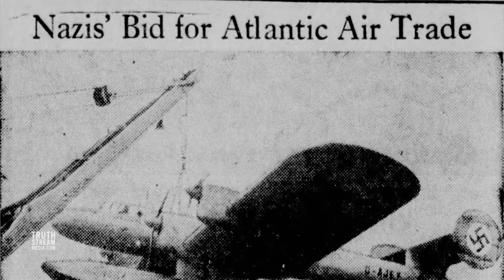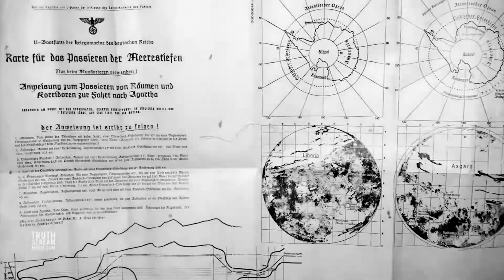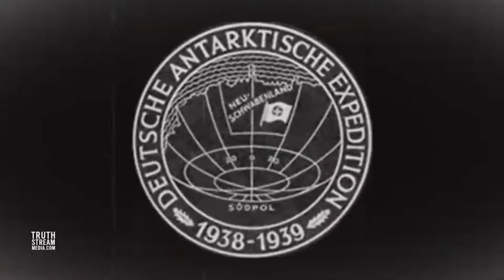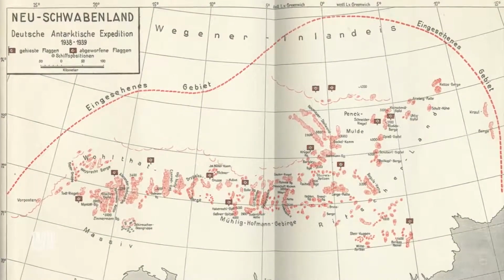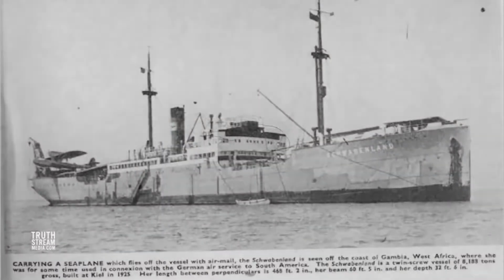Hitler's right-hand man, Hermann Goering, personally signed off on Germany's third expedition to Antarctica, and its first since before World War I. This became the infamous Neuschwabenland Nazi expedition, launched in 1938 and completed officially in 1939, just before initiating war with Poland. It was to be a secret reconnaissance expedition, with only 33 members plus the ship's crew.